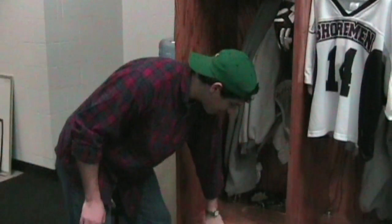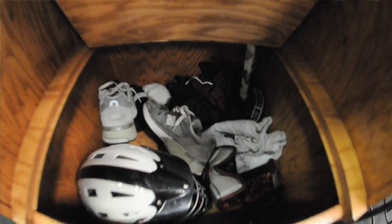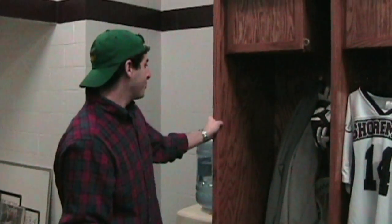The nice thing about these lockers, we have a great storage unit underneath. I keep all my clean clothes. Got some shoes in here, our practice helmet, practice pads, and some socks. So it's a nice upgrade from the steel cage lockers that we had last year, and it's a lot more pleasant being in the locker room.